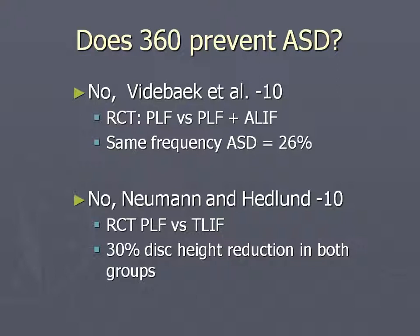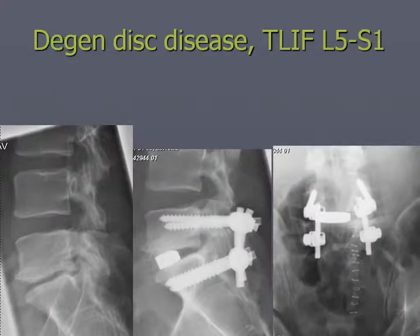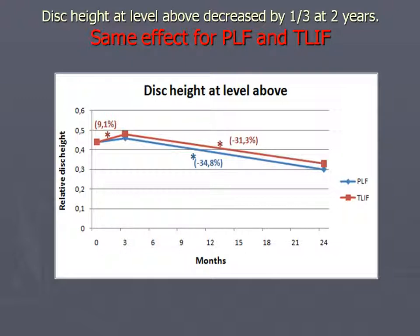We found the same thing comparing posterior lateral fusion non-instrumented with TLIFs, and we found actually the same disc height reduction in both studies. It's 135 patients with DDD, with or without sciatica, randomized to PLF or TLIF, two-year follow-up, 97%. This is what we did in the TLIF group, trying to create lordosis at the TLIF level. And these data show very clearly that the TLIF group lost something like 31% of the disc height at 2 years, and the same results for the PLF group. Again, showing that even if you stabilize the anterior disc with a TLIF, it does not protect from adjacent segment problems.